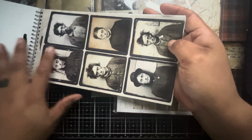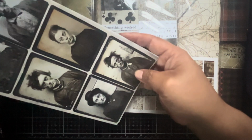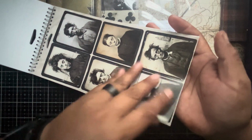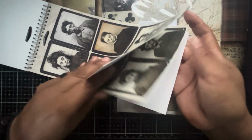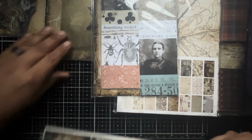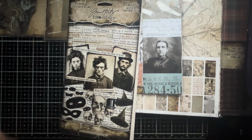And then we get this cast of characters. Whoa, talk about frightful. These will be so much fun to journal with. And we get 2 sheets of different characters. That is going to be wonderful. Okay, still kind of building my little collage here.